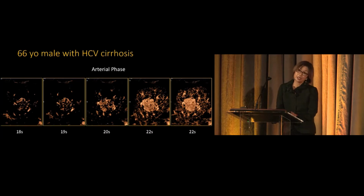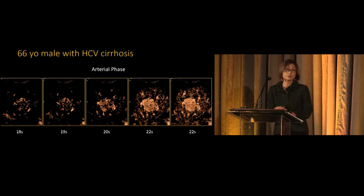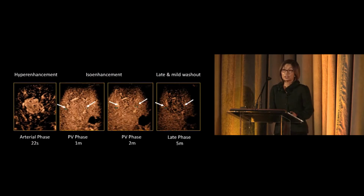Nice thing about ultrasound is because we have high frame rate, we can then go back frame by frame and look at this arterial phase and analyze what is the pattern of enhancement. And it is especially useful when we look at the benign lesions in the liver because they may have different patterns of enhancement. The other important thing to diagnose this liver lesion is to look at the washout.